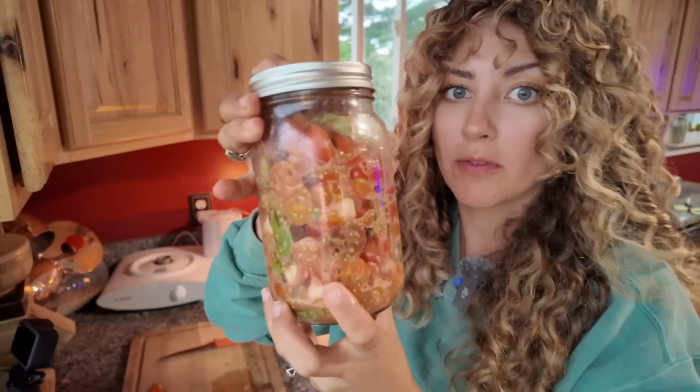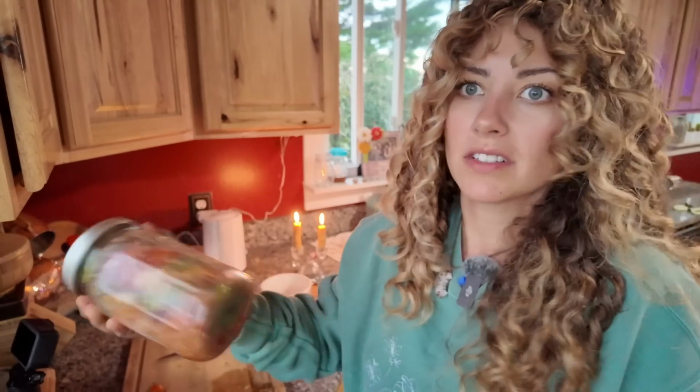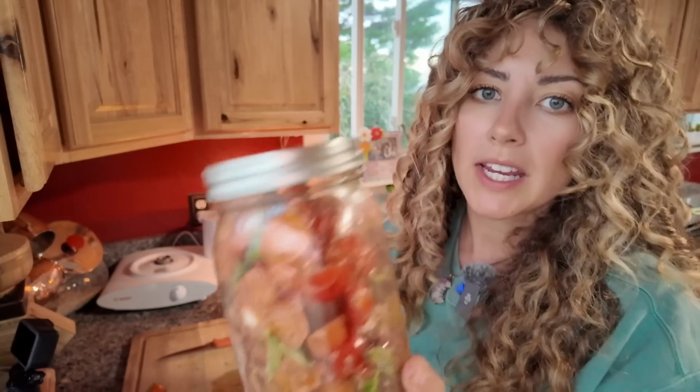If you wanted this to be a true sauce, you could run this through your food processor or use an immersion blender to make it liquidy. I kind of just want a chunky sauce to put on top of my pasta or a piece of toast or whatever I'm gonna have that day, because you don't want to eat a lot.